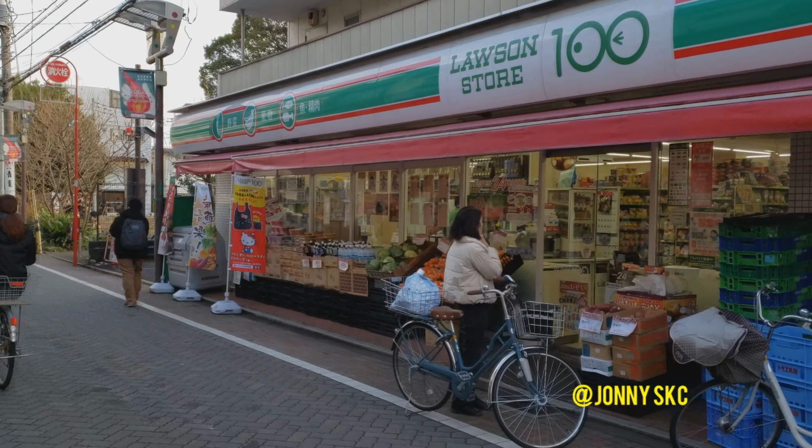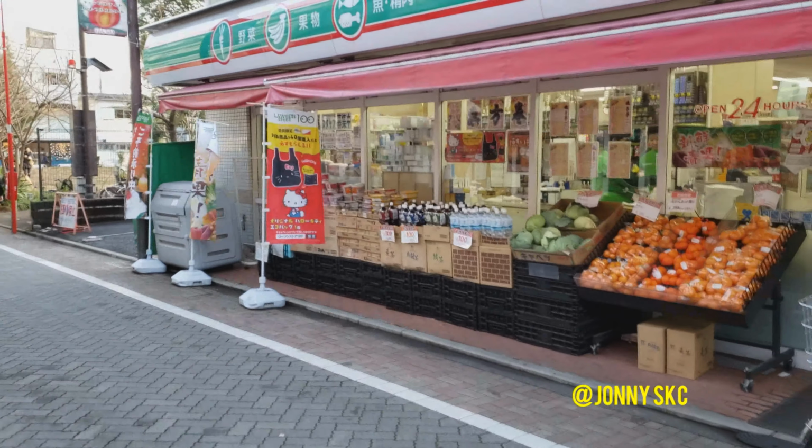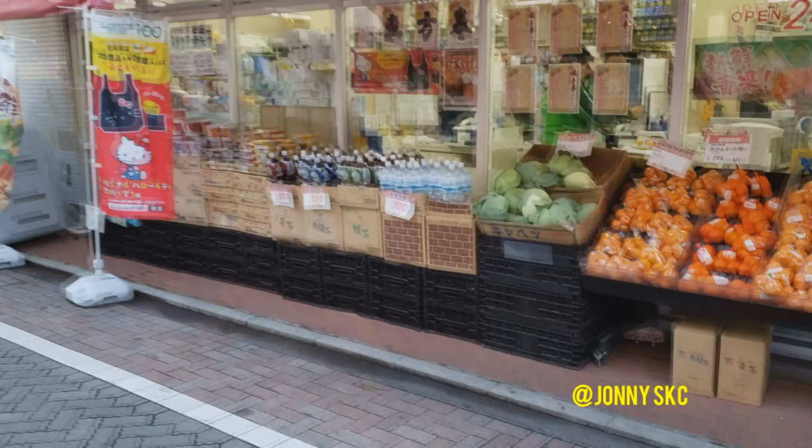This Lawson here, it's a very good place to get some cheap food and to get cheap items.